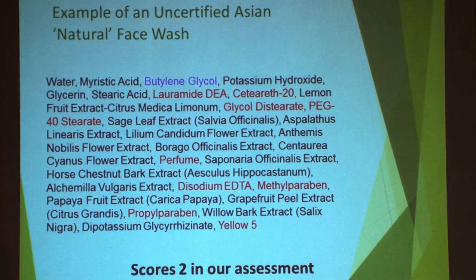This one is an uncertified product from Asia, a natural face wash, and I put natural in inverted commas. Again, you can see quite a lot of things in red. So the Lauramide DEA, the Ceteareth-20, the PEG-40 stearate, and so on. These are all ingredients that really I don't think should have a place in a natural product. The butylene glycol I've put in purple because it's one of these ingredients that can be either synthetically produced or it can be produced by fermentation. And unfortunately, the name is exactly the same, so you don't know which it is.